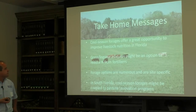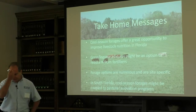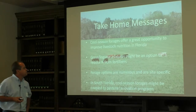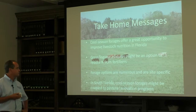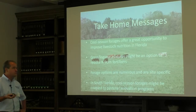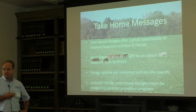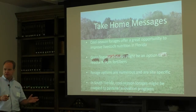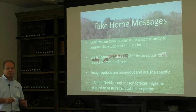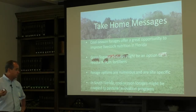Some of the take-home messages: the cool season forages really offer a great opportunity to improve livestock nutrition during winter. And again, we have an excellent environment to grow those forages. The grass-legume mixtures might be an option to reduce the nitrogen from fertilizer. At the end, in those systems, you produce the same amount of livestock products per unit of area, putting less fertilizer.